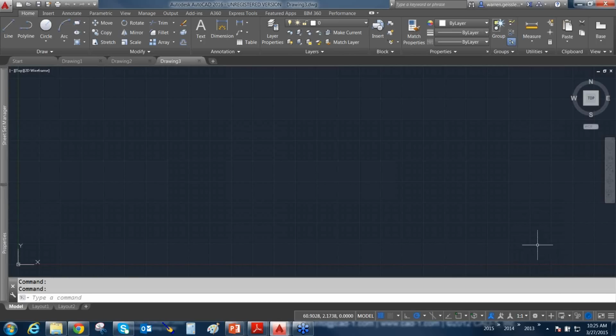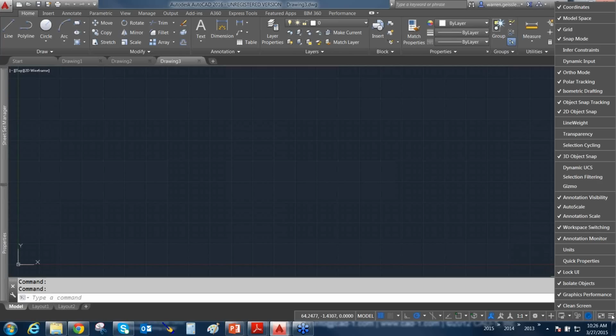However, there were a couple of icons that were kind of missing in the last version, and now they're back. So the first one that was missing is this one right here. This is your lock UI command. That was actually available in 2014, and when they changed the status bar, it disappeared. And people were saying, how do I lock my windows? How do I keep people from messing around with my interface? So the lock UI is back in there. You also have the customization tool.